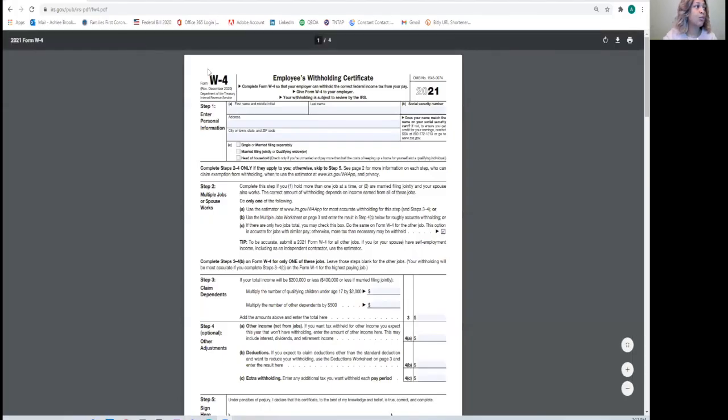Okay, now that we have the form pulled up, in step 1, this form is pretty straightforward. You first start by entering your name, and we're just going to say Jane Doe. And don't forget to enter your social. Then we're going to enter the address and your city and state. If I can spell.